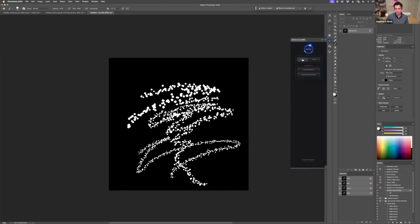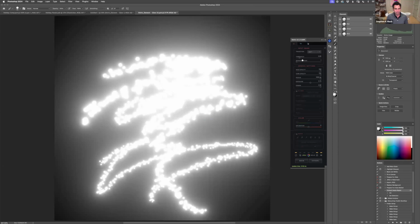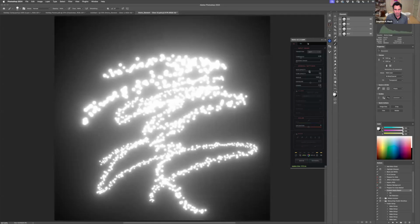And I'm really not going to get too into this. There's a bunch of different settings on here. So this is a plugin for Photoshop, and it just applied this glow to this image. Now I can do things like change the brightness of it. Let's try that. Sorry. Let me lower this down a little bit. There we go.